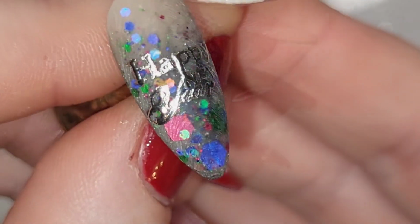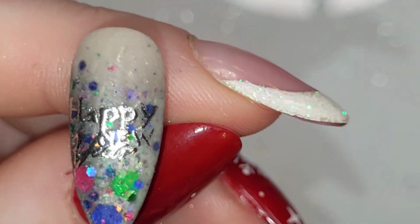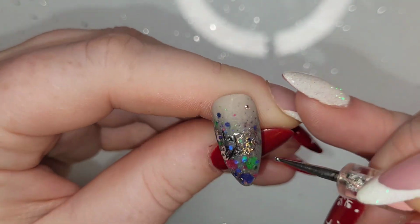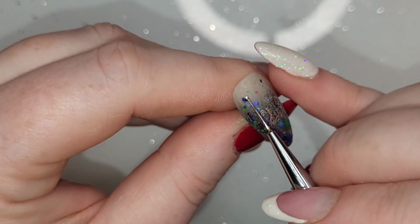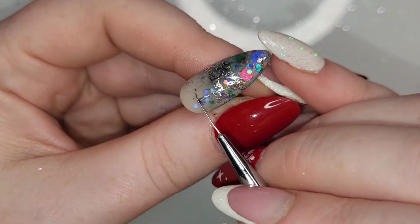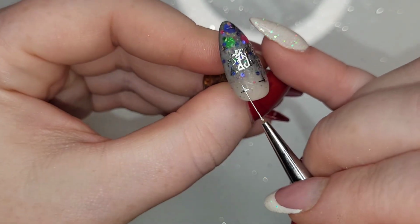So pretty. And that's the middle nail after I've gone over it with a tiny, tiny brush and the liner paint gel out of the bottle, LP11. I've added a few dots on the same nail, and I'm just going to do some of those generic stars as well because I had some of that liner paint gel on my palette still, and I didn't want to waste it. So stars makes everything better.